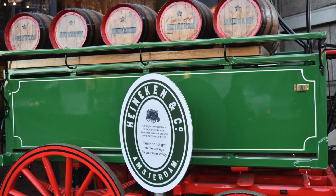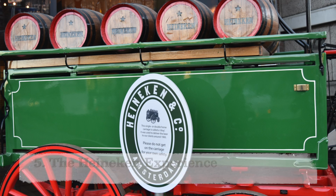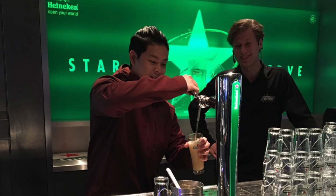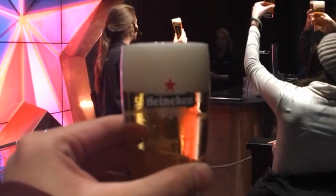Fifth thing I recommend you guys do is to hit up the Heineken Experience. Apparently this is a really touristy thing to do, but I am a tourist and you probably are too if you aren't from Amsterdam. I don't know why that has a negative connotation, but the Heineken Experience is really cool. They really give you insight on a lot of the beer if you're interested in Heineken. I recommend you guys see that.